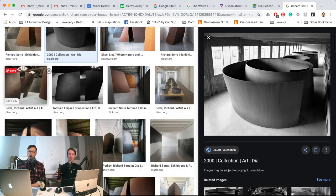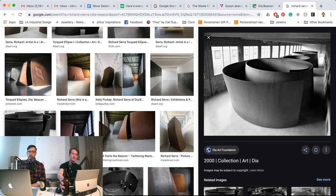But like really, really cool. And yeah, there were a lot of really cool pieces in there. There were just a few where I was like, come on, really?